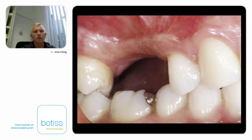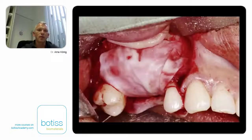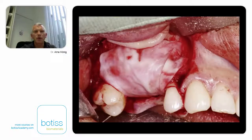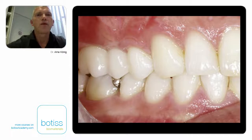Another situation is the loss of horizontal and vertical bone. Here we use own bone mixed with bone material, also Cerabone. The healing time is again 6 months. We use a resorbable membrane, and that's the situation after 6 months.